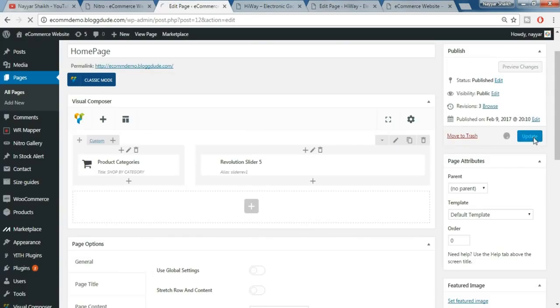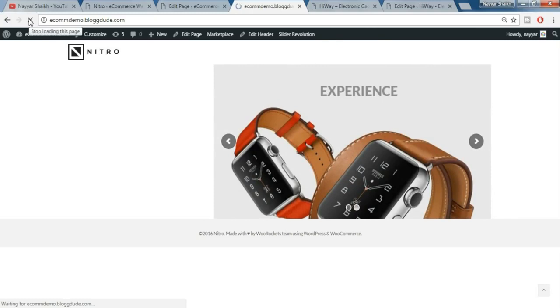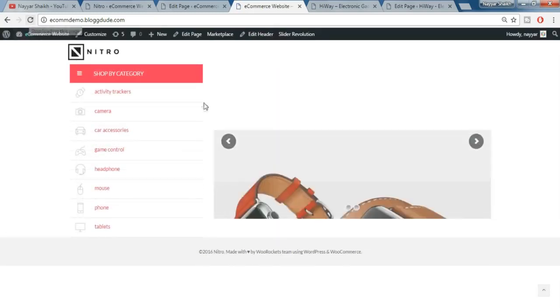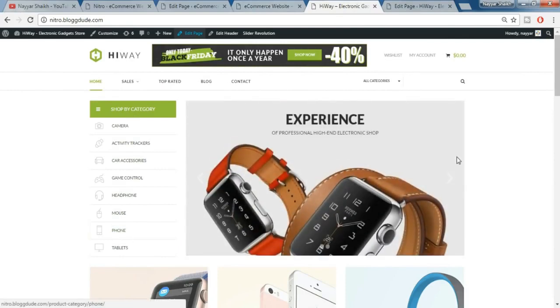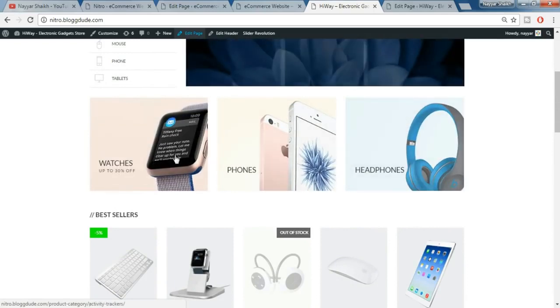Now click on update. Okay, so once we have updated the page, again let's come back to our website and refresh the website and see the changes. Okay guys, so as you can see, we are seeing the changes and it is really looking beautiful. So we are really going good. We have created the slider, we have created the categories. Now what we have to do is create these different banners. We have 3 different banners.